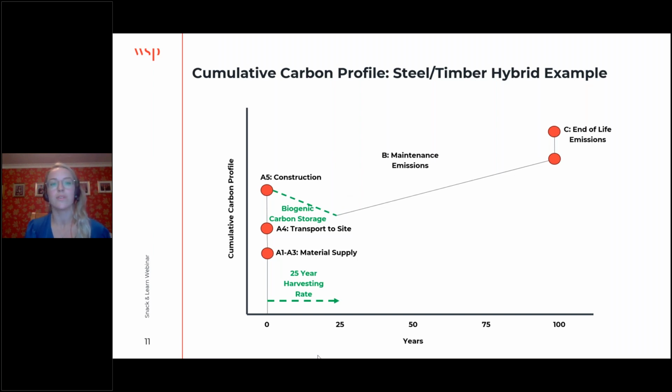And timber doesn't have a module D either, because you can't recycle it. So there is a lot of controversy over the carbon accounting methods for timber products, for when and how the stored carbon can actually be considered, which can in turn lead to misleading claims on the carbon emissions in certain infrastructure assets, with various jurisdictions having different rules and assumptions.